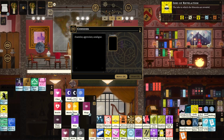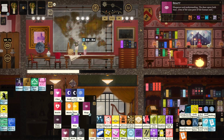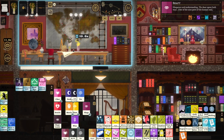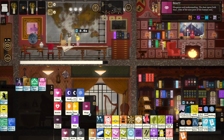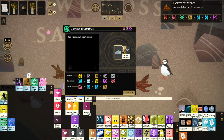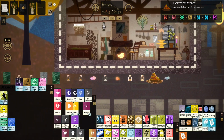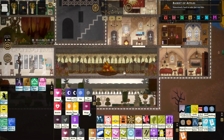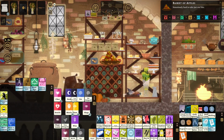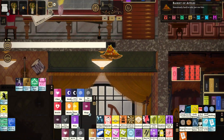Alright, Inks of Revelation level 8. Ah, there's some more apples. And some more sea glass. So let's put the apples where they're not sitting out in the open. Not that it'll do anything to them, but, you know, it feels better not having them sitting out in the middle of the weather. So we can put them on the desk up here on the table.